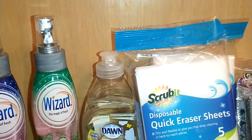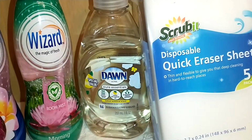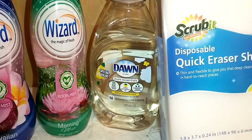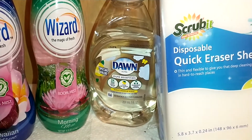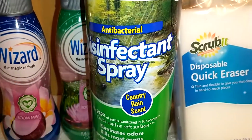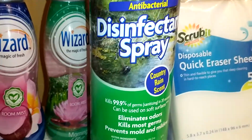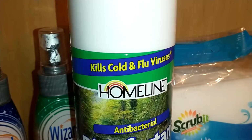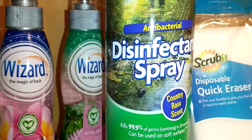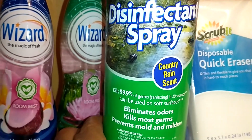Now, another product I'm going to show you did not come from the Dollar Tree. It is from Family Dollar. And it is the Homeline Antibacterial Disinfectant Spray in the Country Rain scent. It says it kills cold and flu viruses. It's by Homeline. It kills 99.9% of germs, sanitizing in 20 seconds. Can be used on soft surfaces.